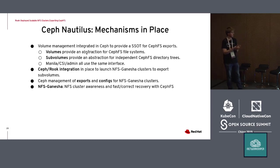The other mechanism we have finished and built is the Rook and Ceph integration. So now Ceph can launch these NFS clusters dynamically and configure these NFS clusters to have a set of exports and configs corresponding to these sub-volumes. And finally, we've updated NFS Ganesha to be cluster aware and have faster and correct recovery with Ceph file system.